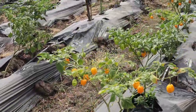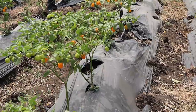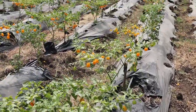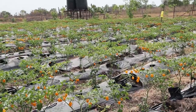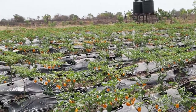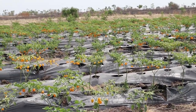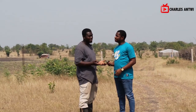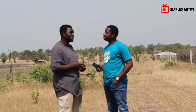I would just advise somebody to own just an acre of habaneros. Even if you should sell a kilo at 5 cedis, you are going to make 5k a week. You understand? If you get a ton of habaneros on 1 acre, and you decide to sell a kilo for 5 cedis, that's 5k a week.